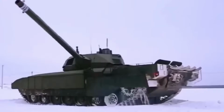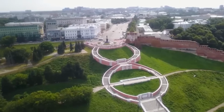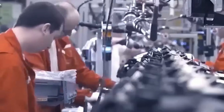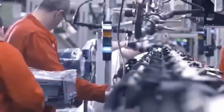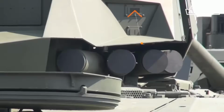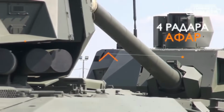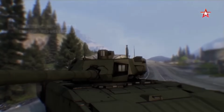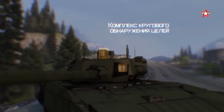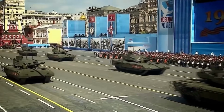Back during the 2015 reveal, Russia boldly promised to churn out 2,300 T-14s by 2020 to completely modernize their armored forces. But when it came time to actually build them, they hit a brick wall. Mass-producing a next-gen tank by the thousands requires a massive, highly skilled workforce and supply chains with millimeter precision. Russia's production lines fell drastically behind. Today, reports suggest only a few dozen fully assembled units actually exist, and they're mostly used for morale-boosting parades or as test beds, rather than actual combat units.